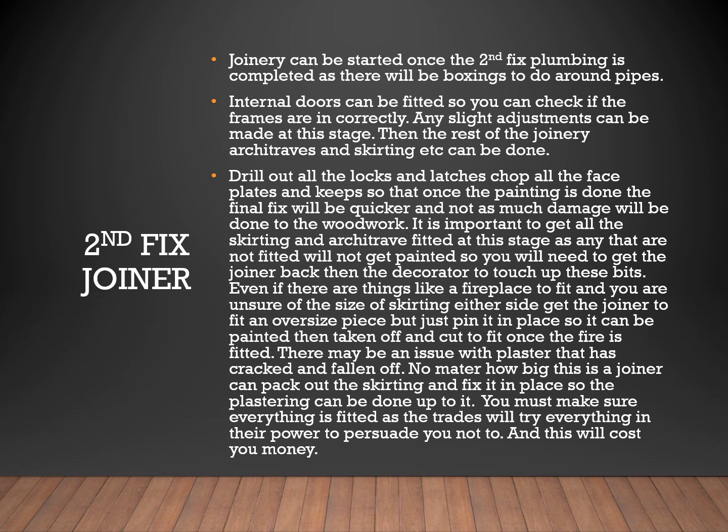There may be an issue with the plaster that was cracked and fallen off at low level. No matter how big this is, a joiner can pack off the skirting and fix it in place so the plaster can come along and they can plaster it all up and it can be done. You must make sure everything is fitted, as the trades will try everything in their power to persuade you not to, and this will cost you money for getting them back.